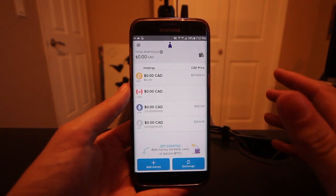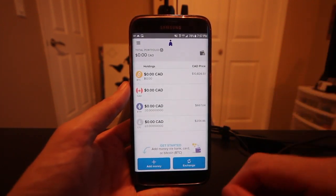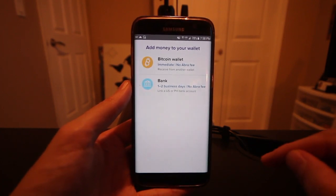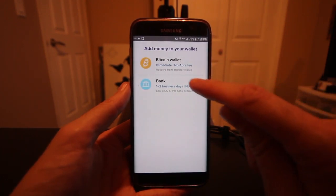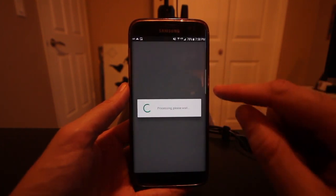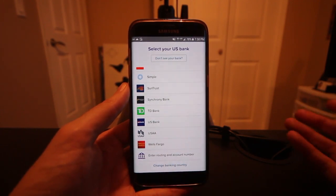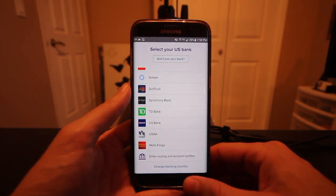Now that we've learned how to add a currency here, let's check out how we would add actual funds to the wallet. Down below, you see a little plus sign and it says add money. When I tap on it, I'm presented with two options. One is to fund via my Bitcoin wallet, and the other is to fund via bank account. Now, unfortunately, the bank account option is only available in the US and the Philippines at the time of making this video. When I tap on it, I'm presented with a list of US and Philippines banks. I can change my country down here, but unfortunately, none of this is available to me at this time. Hopefully, that will be added in the future.